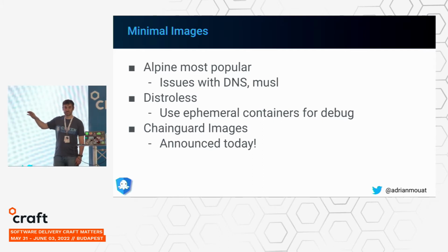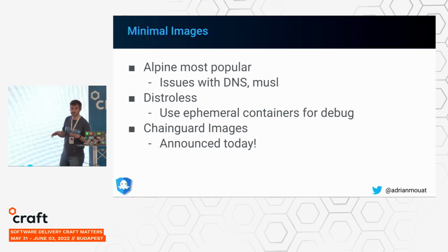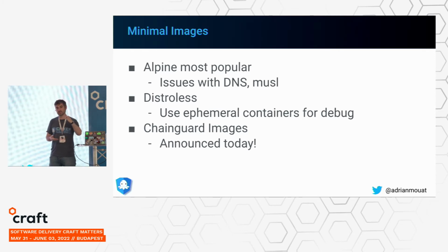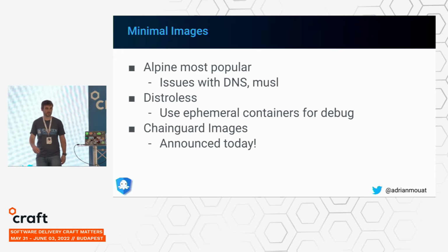Distroless. Does anybody use Google distroless images? Oh, cool. One or two, maybe. Yeah, I really like the Google distroless images. So this takes the minimal container image even further. You don't even have a shell in the container, and you don't have a package manager. So there's no way to do apt install, for example, in the Google distroless images, because they don't have apt in there, even though they're based on the Debian file system.